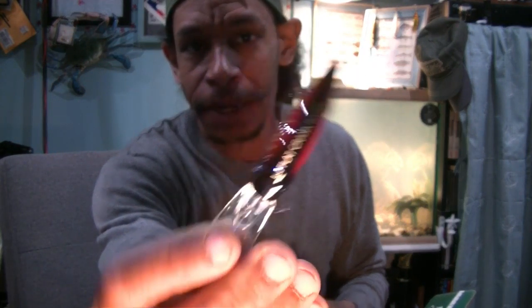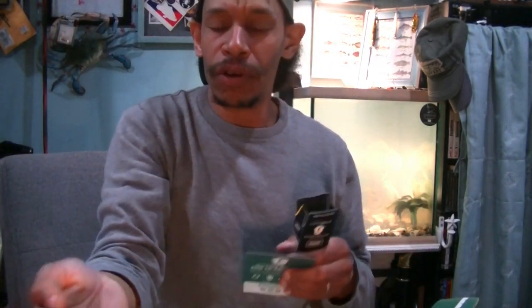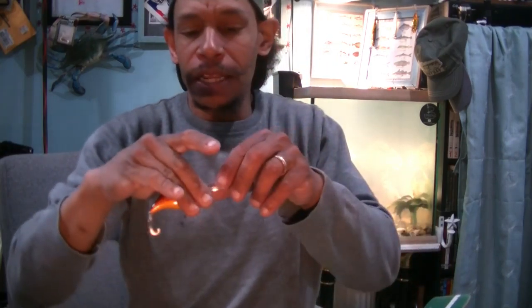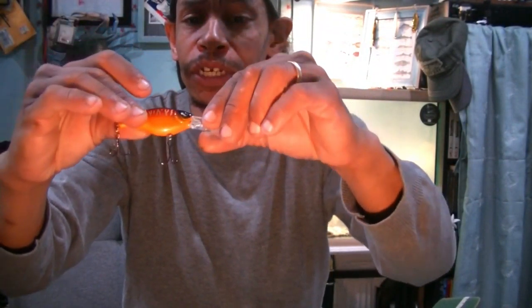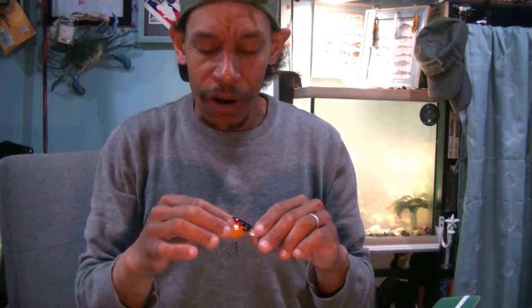It's a flat side, muted tone rattles, not very vibrant rattling. It's got a very modest bill. It's not a huge deep diver. It's not a big Plano deep diver. And it's certainly not a computer chip square bill. So it's a flat-sided 60 DRF.